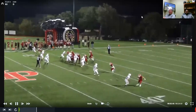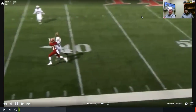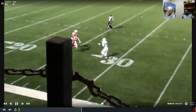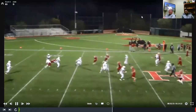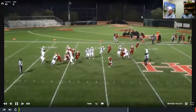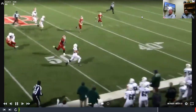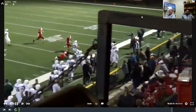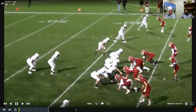Let's see who does it. I'm hoping it's not Cash again. It might be, though. I think it is. Where is it? Yeah. Don't block behind the ball. That eight man celebration is priceless. You might have missed it.